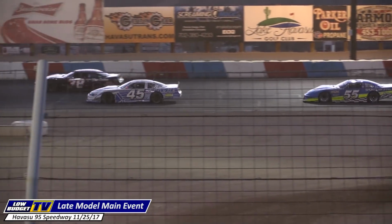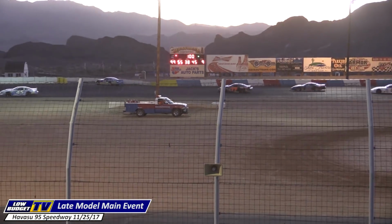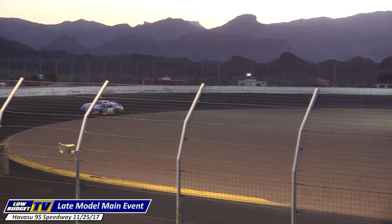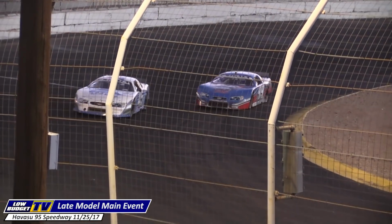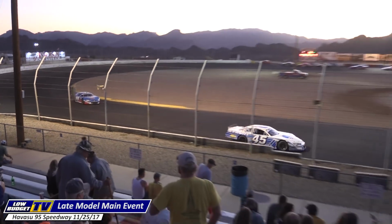I get the feeling that Peterson didn't like the pass. Oh, boy. Well, that's why we traveled the 5 hours to Havasu 95 Speedway, because all we've heard were great things from the racing side of this track, and it delivered here today.